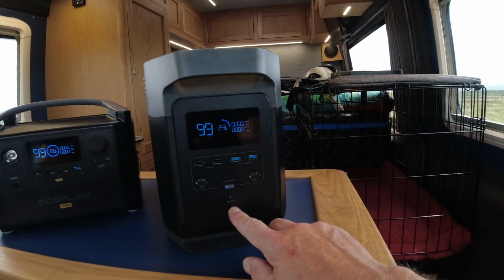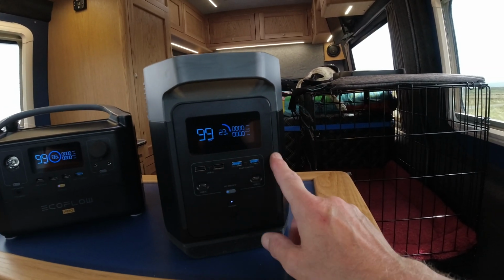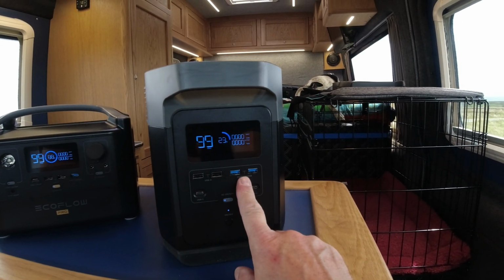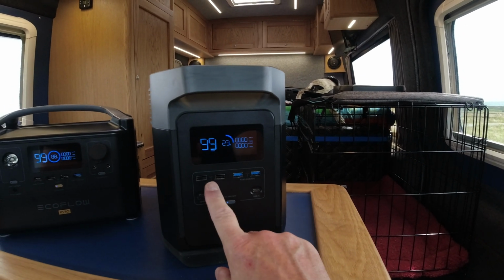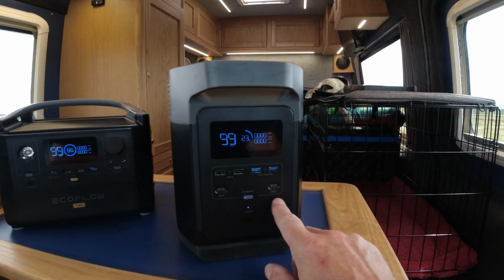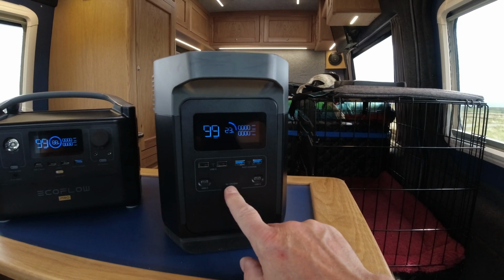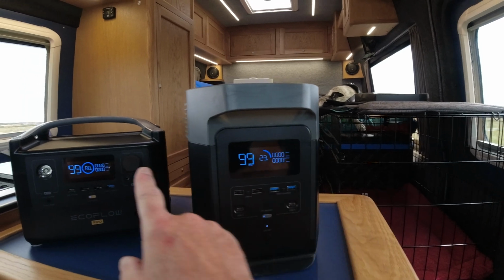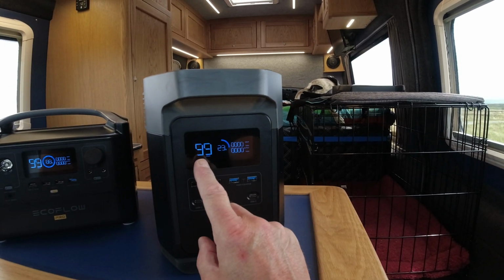This one has an on-off switch at the bottom and your DC connectors on here. You have 2 fast charge USBs, 2 standard USB-A's, a USB-C and a USB-C on that side as well, on-off button and the main on-off button for the unit. The displays are very similar, if not exactly the same.